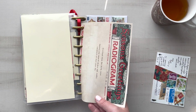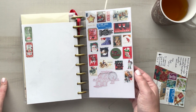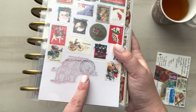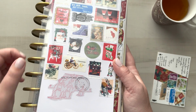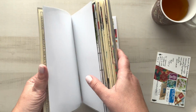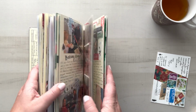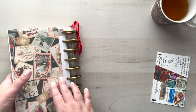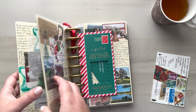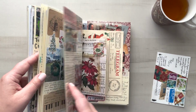I've got my radiogram from my Christmas telegram notepad, and then I saved some of the postage stamps that came in on the mail. Here's a better picture of that cancellation. It's Bethlehem, Maryland. But yeah, we didn't get a whole lot of Christmas cards this year comparatively to years past, but that's okay. And compared to how many I sent out, I think I sent probably at least 150 cards out this year, domestic and international, but I love sending them, so it's just really fun. And I know everybody loves to see the babies growing up and seeing them every year.